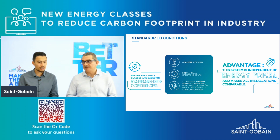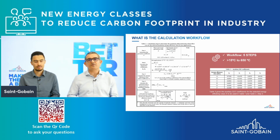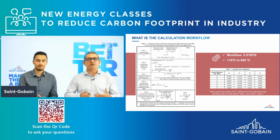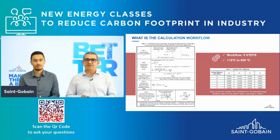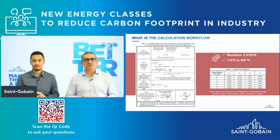I'm pretty sure there is some calculation to be made according to this standard. Can you explain how to use this standard in a simple way? Yes, let's go into detail about the calculation workflow with this standard to determine the energy efficiency class of the insulation system. We have 5 steps. The main target of this calculation is to calculate the maximum heat flow rate of each energy efficiency class. The first step is to calculate the geometry coefficient.